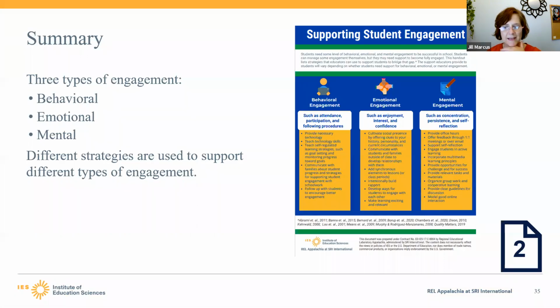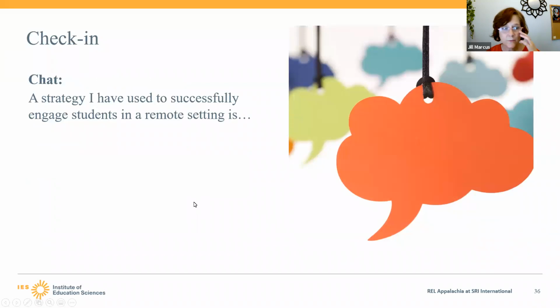But now we want to give you a chance to reflect a bit about this content and what you've heard. And we'd like to hear from you about what's worked for you and what hasn't. So if you wouldn't mind sharing in the chat something that's worked successfully for you to engage students in a remote setting, a chance to share your best ideas with the rest of the group here. And I'll do my best to keep an eye on those and read them as they come up.